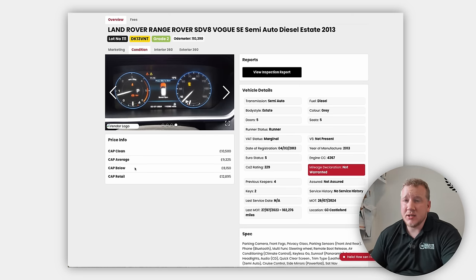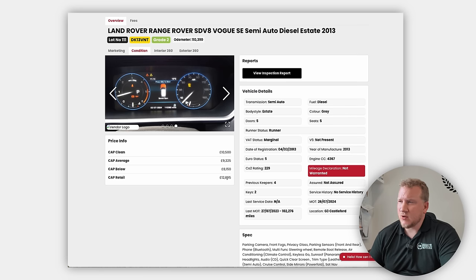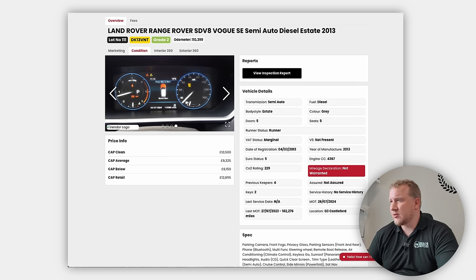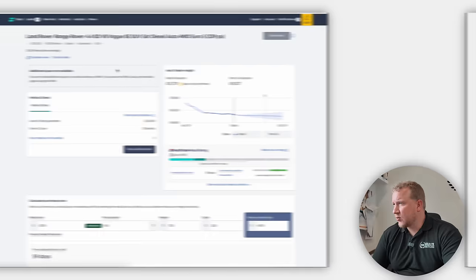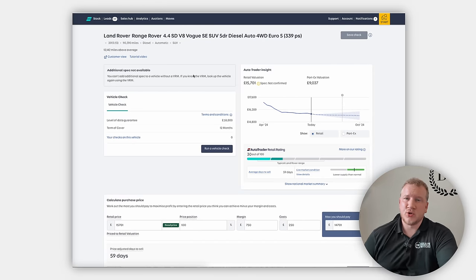Like I say, pricing looks very good on this because CAP clean is £10,500, CAP retail being £13,000. But having done the research, and as we've talked about before when it comes to Range Rover stuff, I think Auto Trader will have something different to say. So I've plugged it in on Auto Trader. This is on dealer, this is on Portal, so Auto Trader Portal.